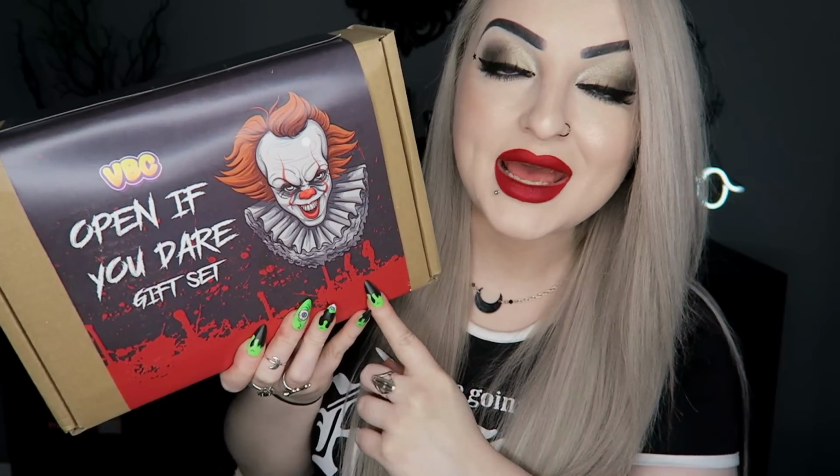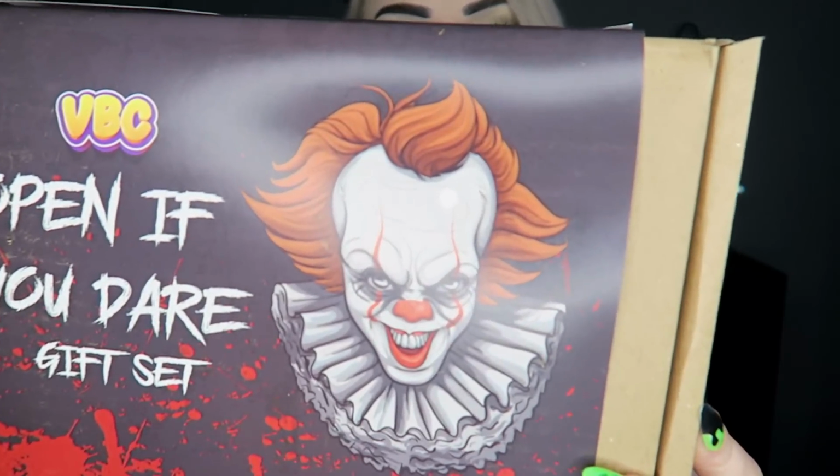And then last but not least, we have the Open If You Dare horror gift set. This one is a lot bigger than the other ones, but it's still only £14.50. I think there is still 4 items in this. The box is just bigger, but this is our horror one. So let's open this one and see what is in here.